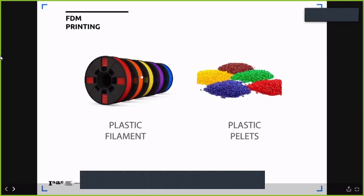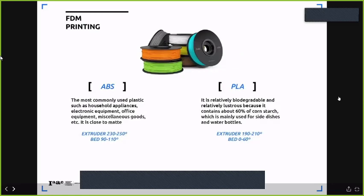Plastic comes as filament and pellets. Pellets usually mean large-scale 3D printing production. The two big families of thermoplastics are ABS and PLA. PLA is one of the most widely 3D printed FDM plastics all over the world. It's cheap, it's affordable, and it has a negative carbon footprint. That's quite important. Why? Because it's a bio-based plastic. It's made out of sugarcane, corn, or other materials.